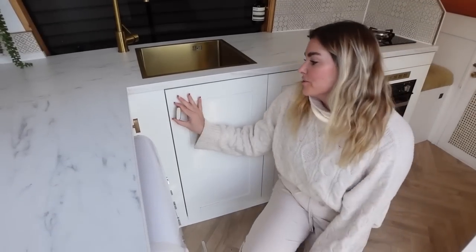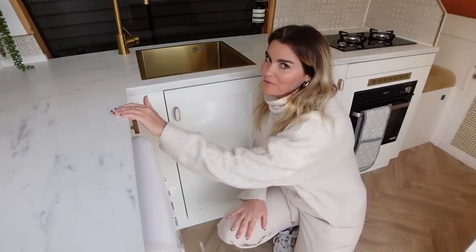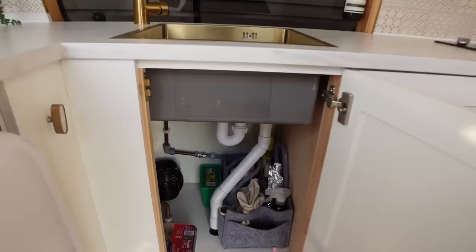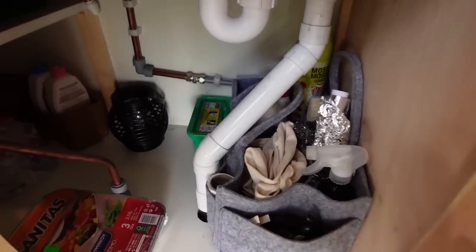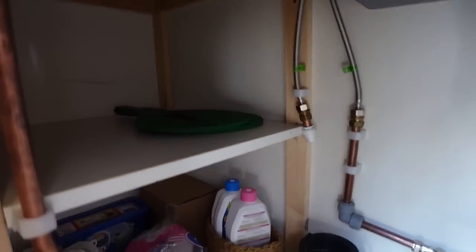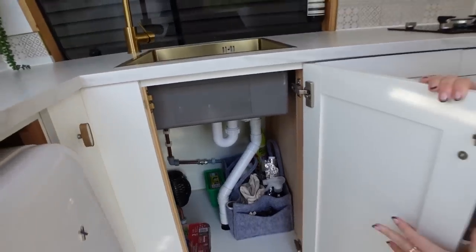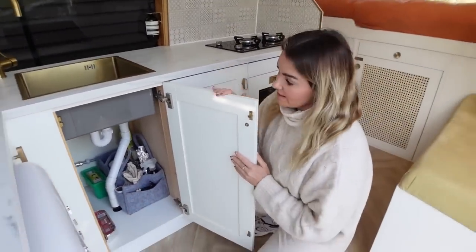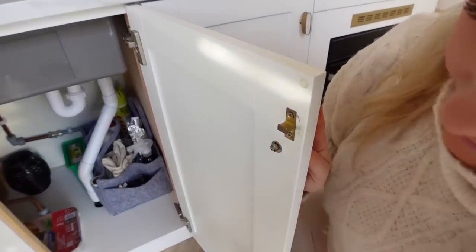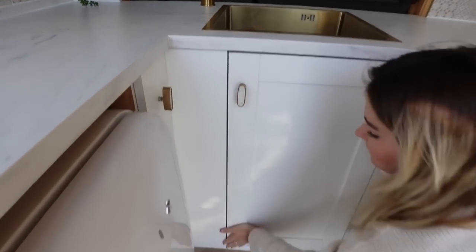We also have continued our gold theme through our handles here, and they have a marble bit in the middle which goes with our worktop, very important. So our cupboard under the sink holds any cleaning products. It's quite a large space, it goes all the way around the corner there, so we've got a lot of storage space here. We usually keep our towels here, any stuff we need for the kitchen, cleaning products, etc., all lives under here. Also really good to note, we have these butterfly kind of clips here that keep all of our doors secure when we are driving, and you just push them in like this.